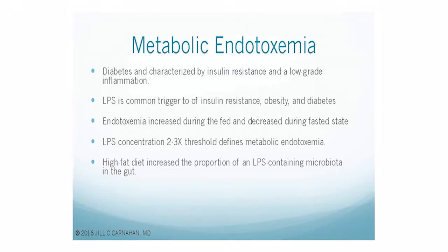So you know all those studies that are coming out about intermittent fasting, fasting in general, all of these different things that people are using, especially with longevity and mitochondria health. We've shown that intermittent fasting and fasting in general and decreased caloric intake has been shown to increase longevity. Well, that happens on a mitochondrial level, and that's because you're having less endotoxemia. So an LPS concentration 2 to 3 times normal is what defines metabolic endotoxemia. And we know that a high-fat diet can actually increase the proportion of LPS crossing over.